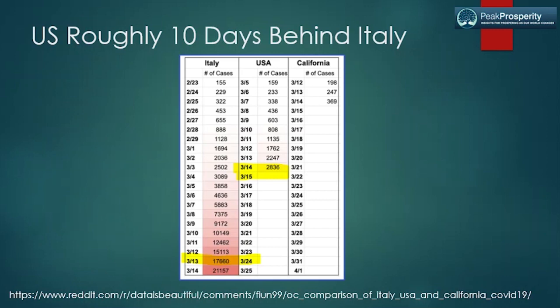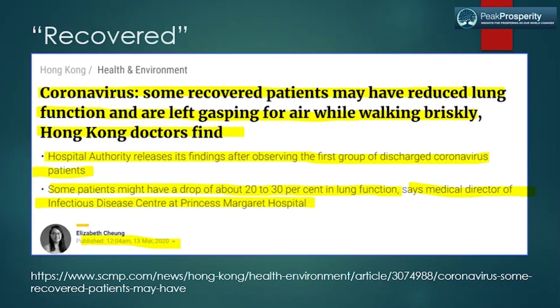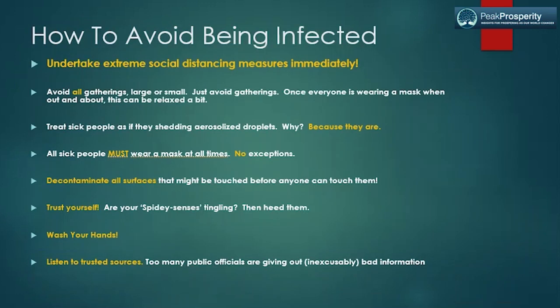Remember, one of the reasons we're concerned is even if you are recovered, maybe you're recovered with quotes around that word, because actually you may have a semi-permanent or maybe even permanent lung function impairment, and that would be a very bad thing. So remember, we talked about all these ways to avoid becoming infected in the first place. I'm going to put a new thing at the top here, which is undertake extreme social distancing measures immediately. You don't want to be one of those 1 in 8 people who's moving about. If you can begin to self-isolate, self-quarantine, not go anywhere, not have contact with people, just do that. Just do that right now.